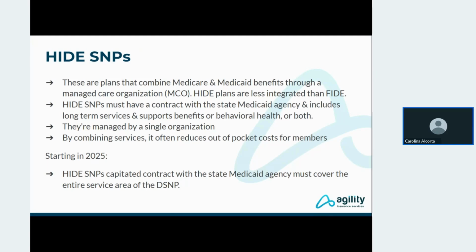All right, a little bit more about HIDE. These plans combine Medicare and Medicaid benefits through an MCO, a managed care organization. Less integrated than FIDE, as I just mentioned. They must have a contract with the state Medicaid agency and include long-term services and supports benefits or behavioral health or both, okay? So they have to have a combination of that. They're managed by a single organization, and by combining the services, it's going to help with out-of-pocket costs for the members. Starting in 2025, these plans have a capitated contract with the state Medicaid agency, but they must cover the entire service area of the DSNP plan.